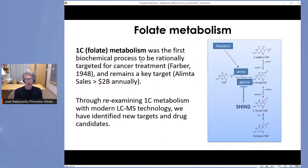And so that molecule works on the process of folate metabolism, as does the very first rational agent for targeting cancer, made by Sidney Farber, who ended up with its name accordingly on the Dana-Farber Cancer Institute in Boston. And so folate metabolism is a really central process in cancer and in enabling cancer growth. And it's one that we thought we could learn more about by applying new technologies that we developed in the lab involving liquid chromatography and mass spectrometry to study exactly how these metabolic reactions work.